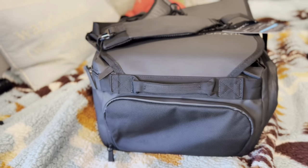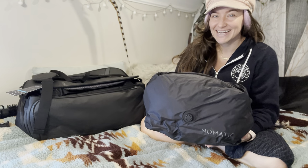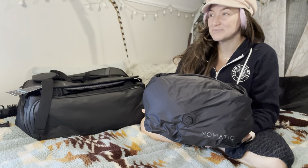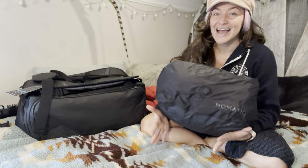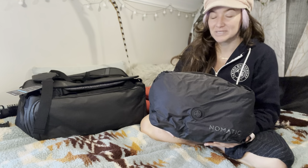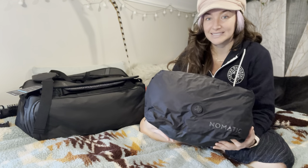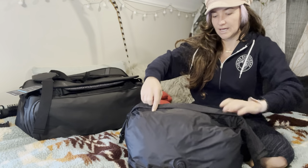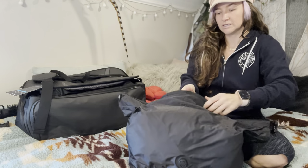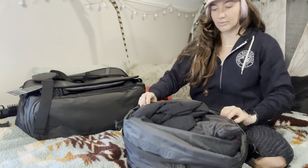So let me get into my favorite part. This is my favorite part of the whole bag. I get excited anytime I'm at a new hostel or a new location with other travelers. I have to show them this bag because it fascinates me. So I'll show you why it's so fascinating. I'm gonna unbuckle it and show you exactly how much is in here that you probably wouldn't expect.